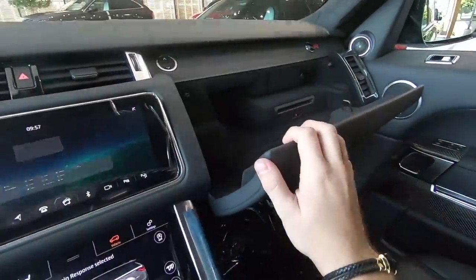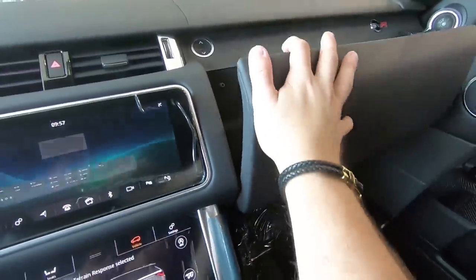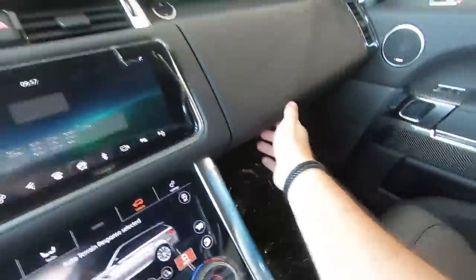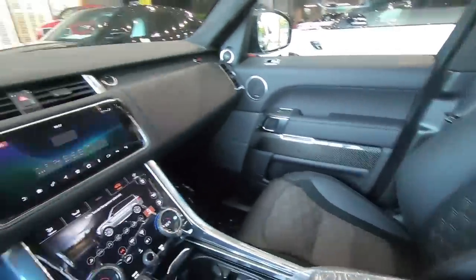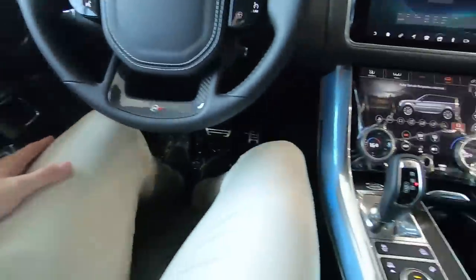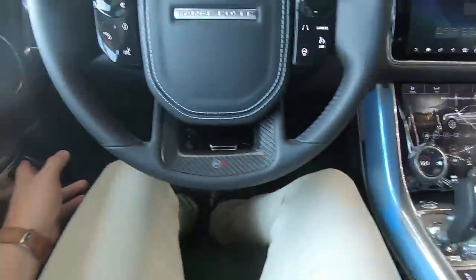You can see this car has the two storages and the CD there, and the bottom. So you can see these seats are also very nice. Very good car. So right now we can check the exterior and we will come back later to the interior.